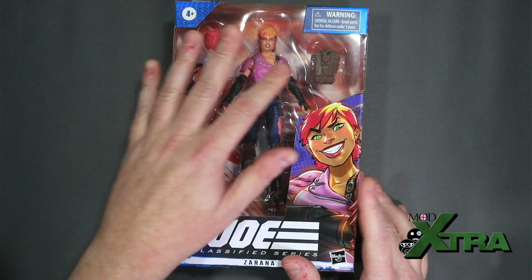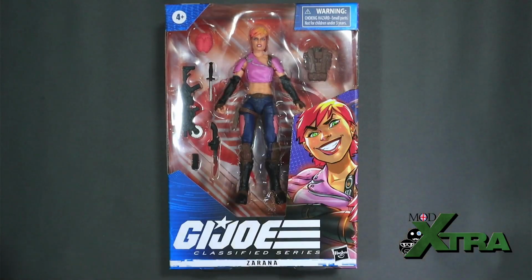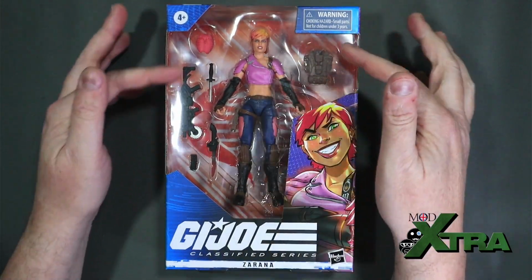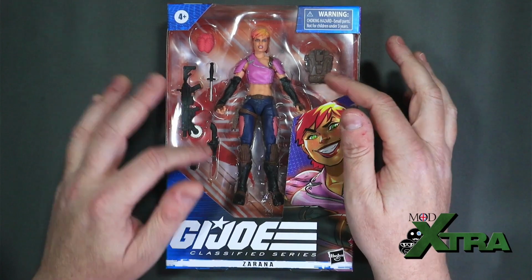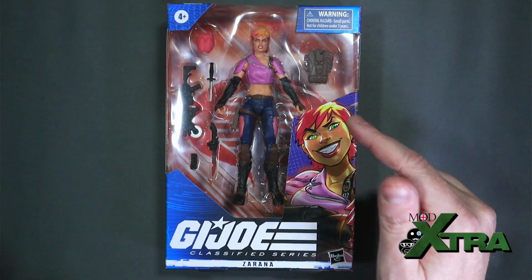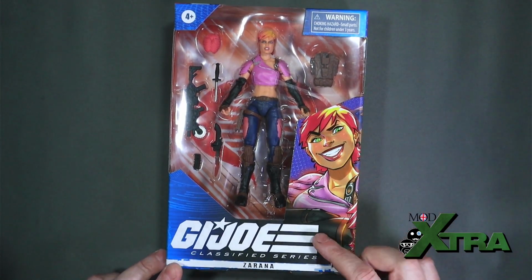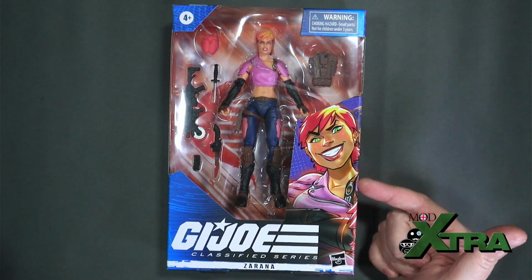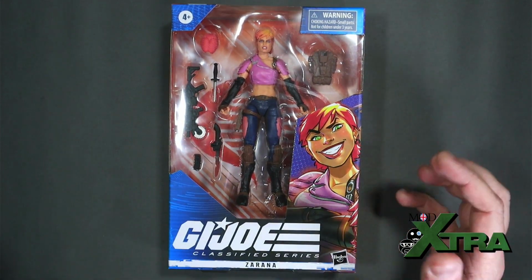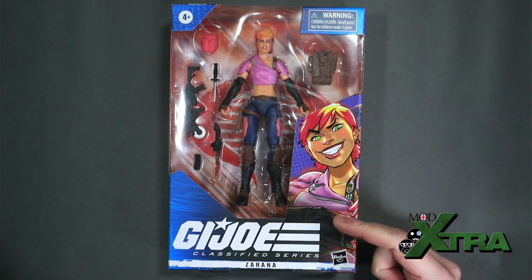We've got windowed packaging here, probably one of the last in the G.I. Joe Classified series to have windowed packaging, but it's showing off the figure and all the lovely goodies. Always lots of extra added value with G.I. Joe Classified, which is always exciting. Then we got this kind of comic book, cartoony representation of the figure. I'm a fan of this artwork. I like the bold, striking lines. They go along with the kind of bold, striking colours that Zarana is wearing, so that's working for me.